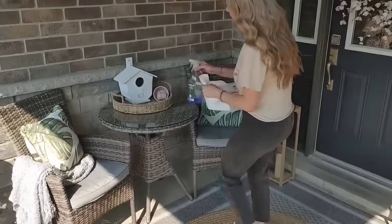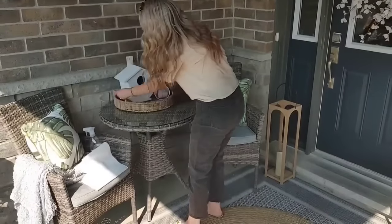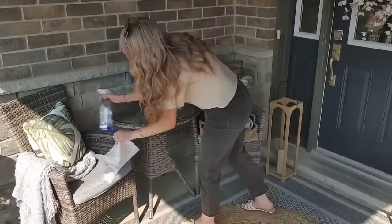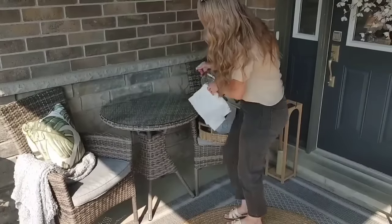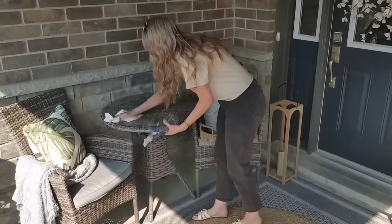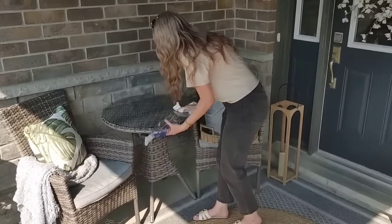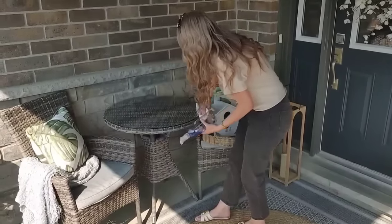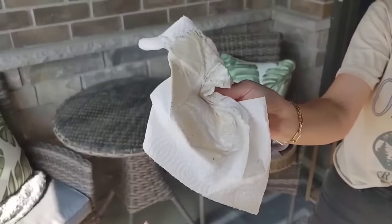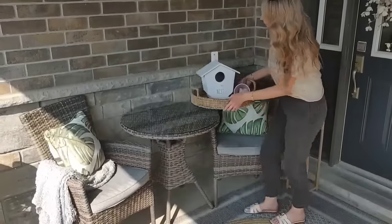And then we do live in an area where there's a lot of construction, pollen, and then I think there's actually pollen out here too. So I basically have to wipe this table down almost every day because it gets a buildup on it. And I just like it to be nice and clean when I'm sitting out here. So I'm just using my Method glass cleaner. This is probably my favorite glass cleaner that I've ever used. And this is just from a day, so you can kind of see it builds up out here.